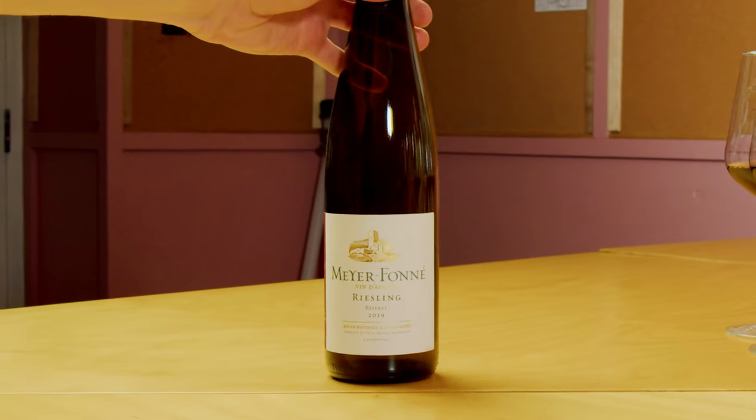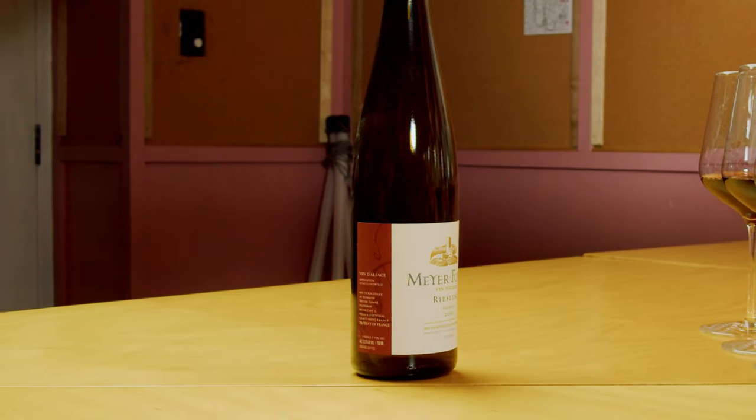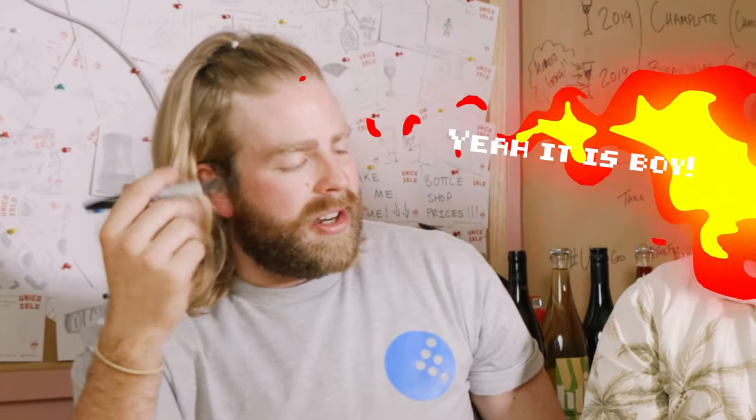Alsatian. My days. It is Riesling from Alsace. Damn! Is that the Alsace just outside of Berlin? It's a really cool producer, Meyer-Fonné, delicious. So supernatural too. Alsace is on the border of France and Germany, on the French side. Up in the Alps, pretty hot summers, so it gets pretty ripe and fleshy. But this was really cool.